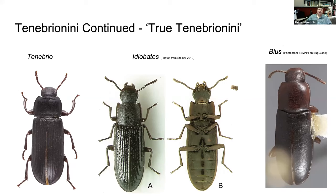So again, maybe what we might call true Tenebrionini, we have Tenebrio, which most of us have seen at one point or another, the mealworms. Again, simple antennal sensilla. We have Idiobates. This is a neat genus that's in Eastern North America. Again, simple sensilla. And then we have Bius, which is in the West and does not have antennal or elytral striae.